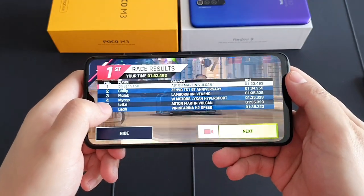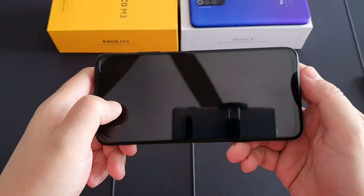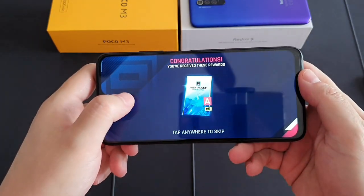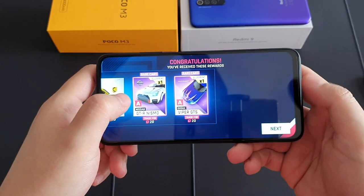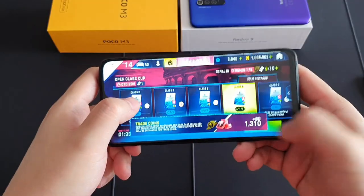Reached the finish line safely. Okay, at least I won. So let's try another game with Asphalt 9 before I move on to PUBG.